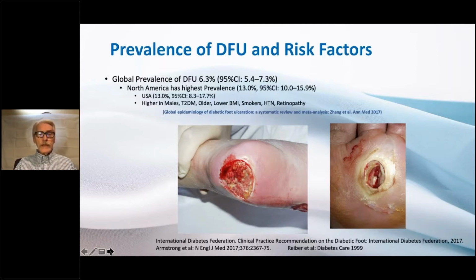Now, this data comes from a paper in 2017, actually out of China, which was a systematic review of the epidemiology of diabetic foot ulcerations. And they determined a global prevalence of about 6.3%. And recognize every paper is going to be a little bit different, so we have to give some leniency here. North America, though, has the highest prevalence of 13%, and especially the USA, also about 13%.